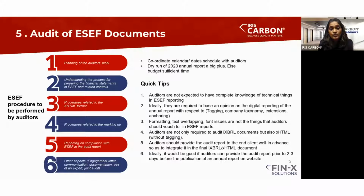What are they going to do? How are they going to organize things at their end? And what are the best ways to organize and work on the ESEF documents? So the best way for an auditor to work is planning the entire ESEF process. How they should plan the ESEF process, what are the things that they want to review? They need to chalk out the plan, and they need to understand or set the requirements well in advance with the client, understanding the ESEF regulations as well as the internal controls.